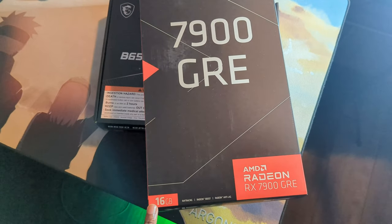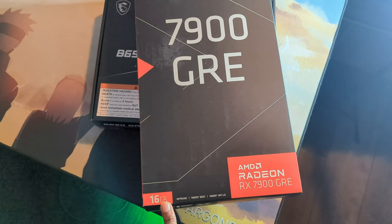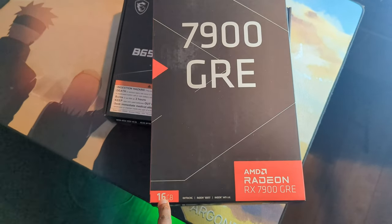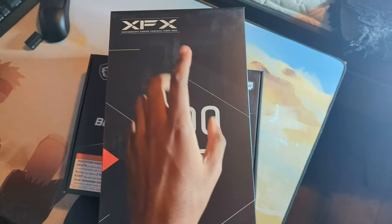We also got higher than the recommended VRAM of 16 gigabytes. I'm pretty sure I think this is the recommended. So yeah, we got that.